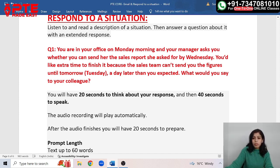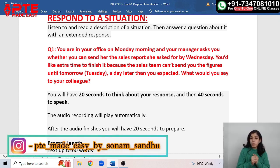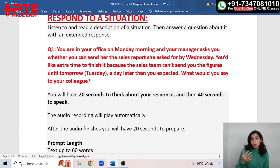So you are in your office on Monday morning and your manager asks you whether you can send her the sales report she asked for by Wednesday. So basically your manager asked you to prepare a sales report and she earlier asked you to submit it by Wednesday. But now, because of some circumstances, you are not able to finish it by Wednesday. Okay. So it is Monday morning. You will not be able to finish it by Wednesday because the sales team can't send you the figures.